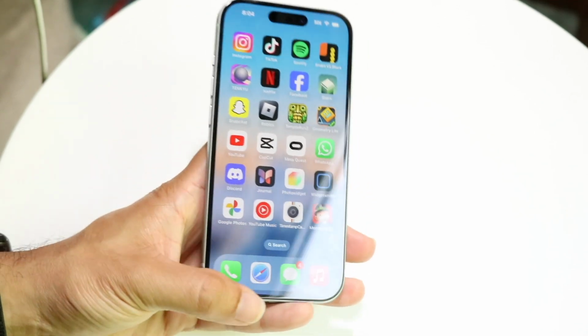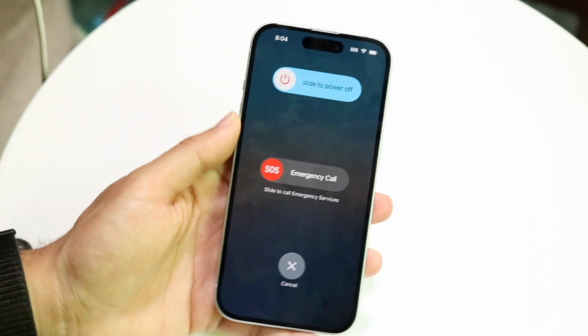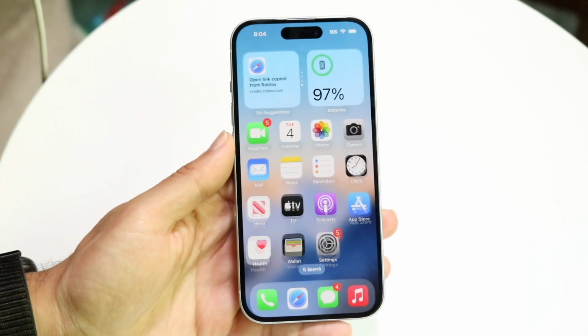If that's still not working, you can try restarting your phone. So hold down the buttons you normally would to restart your device, go ahead and slide the power off, and see if that ends up fixing the problem too.